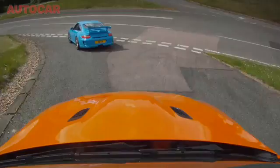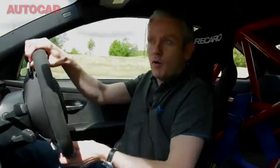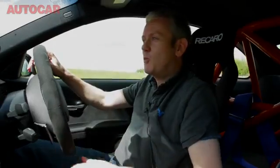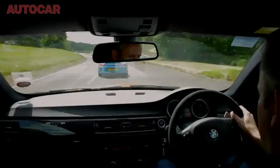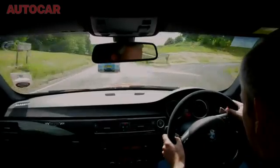BMW have taken the 4-litre V8 from the regular M3 and enlarged it to 4.4 litres for 440 brake horsepower, making this more powerful than the GT3, but I think we are carrying a little bit more weight even despite the 75 kilo weight saving.